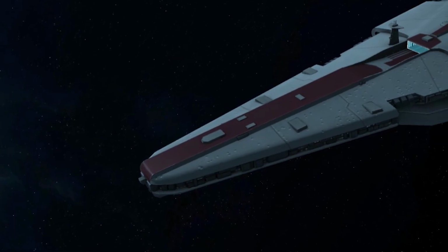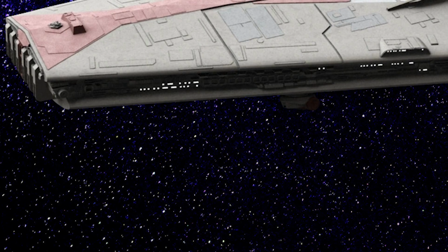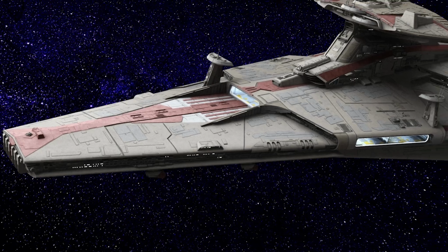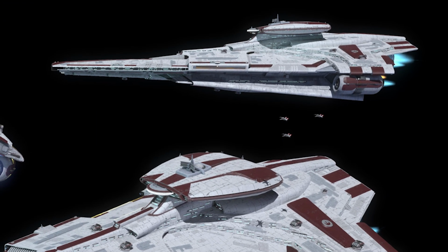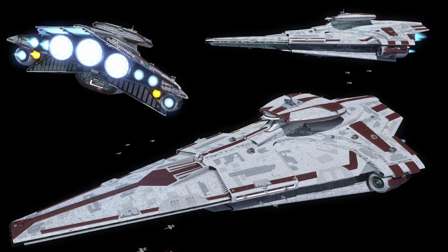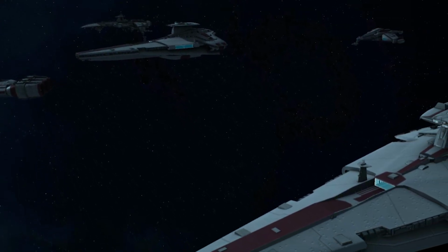The Endurance class was 1,040 meters in length and could reach an atmospheric top speed of 1,000 kilometers per hour. It had a Class 1 and backup Class 10 hyperdrive to deploy it wherever it needed to go across the stars. When combat was required, it was armed with 12 turbolasers, balanced along the fore, port, and starboard side. It also had 8 ion cannons and 20 point-defense laser cannons. But this wasn't what made the Endurance shine as a Star Destroyer. That specification goes to its starfighter complement.